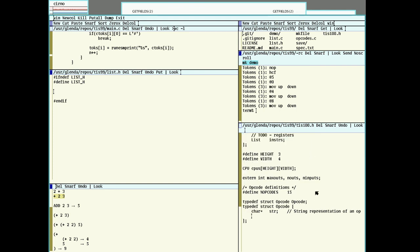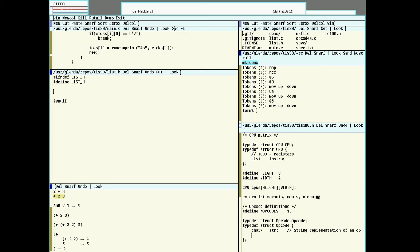So I'm going to do typedef void opfunc. And it's going to take two arguments. I don't really know what arguments are supposed to be yet. So probably make some kind of register and make a register a union or something. I don't know. For now, we'll just give it int for now, even though that's wrong.